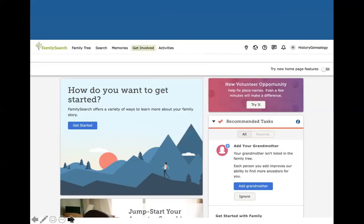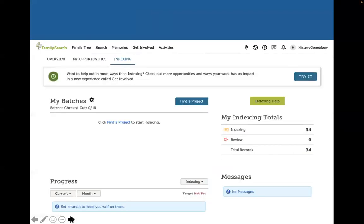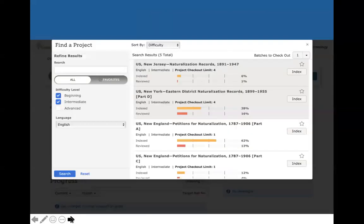The next tab over is the Get Involved tab. This is for those of you who may be interested in participating in indexing projects. It has a drop-down menu. If you click on Indexing, it will take you to the indexing page where you'll click on Find a Project. It will then let you know what indexing projects are ongoing, and you can volunteer to work on those. So if you like to read old documents, decipher the writing and transcribe those, that is what you would be doing on an indexing project.